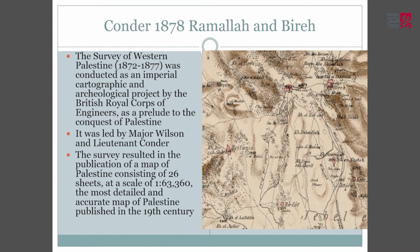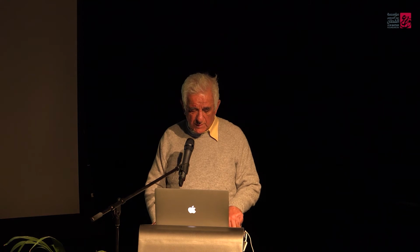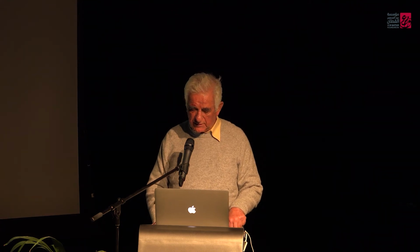The survey of Western Palestine was conducted as an imperial cartographic and archaeological project by the British Royal Corps of Engineers as a prelude to the conquest of Palestine. It was led by Major Wilson and Lieutenant Conder. The survey resulted in the publication of a map of Palestine consisting of 26 sheets at a scale of 1 to 63,000, the most detailed and accurate map of Palestine published in the 19th century.